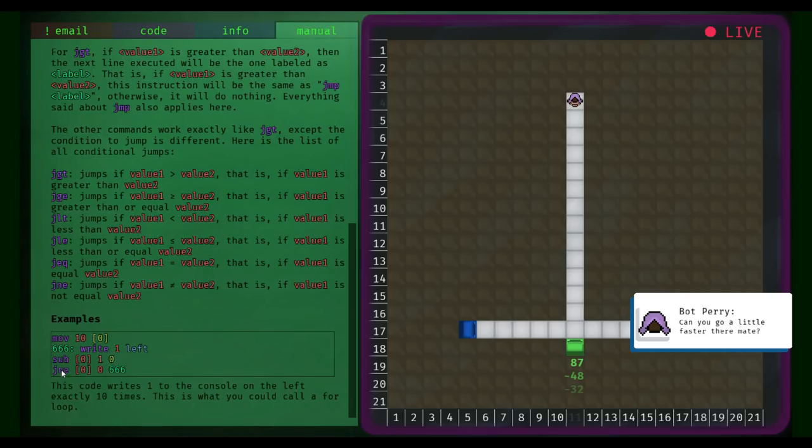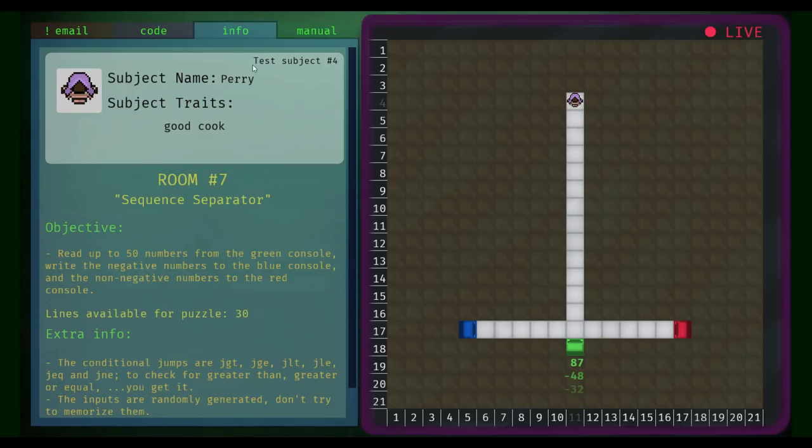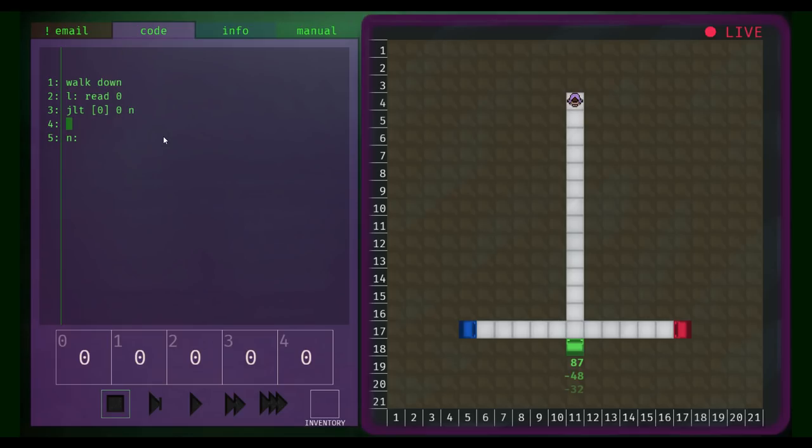Is that the correct syntax? The two values and then, no, wait. Yeah, no, that's the correct syntax. But we're missing a parameter here. So if the input of the first register is lower than zero, then we jump to the end thingy. If not, then it's greater. The non-negative numbers should be written to the red console. So we move right, it's walk, not move. Can we get an alias for that? Walk right, write first register, jump to the loop.